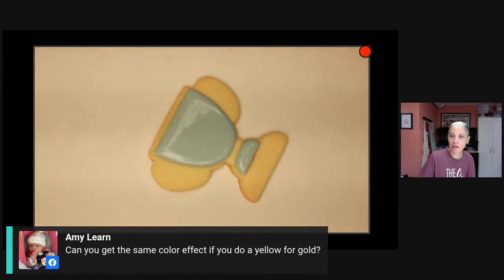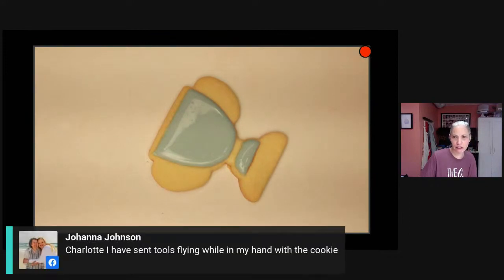Can you get the same color effect if you do a yellow for gold? Yes, but try not to have a super lemon yellow. You want an egg yolk yellow, a golden yellow. Add a little bit of orange maybe to it, or brown to tone it down. If you have a banana yellow and you spray it with the gold, it's going to look a little off.